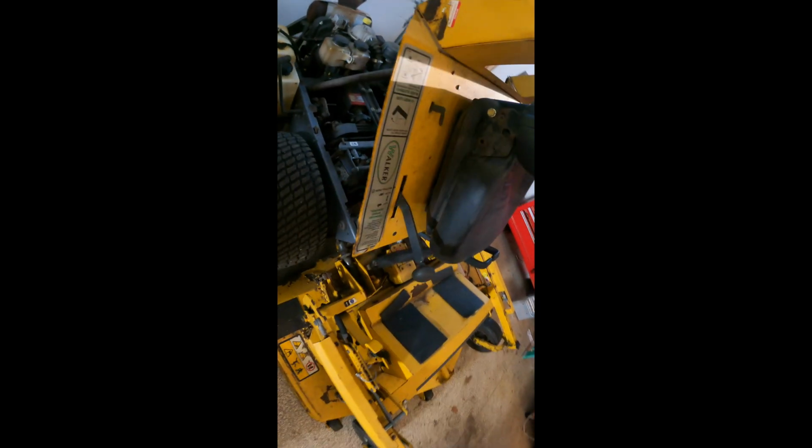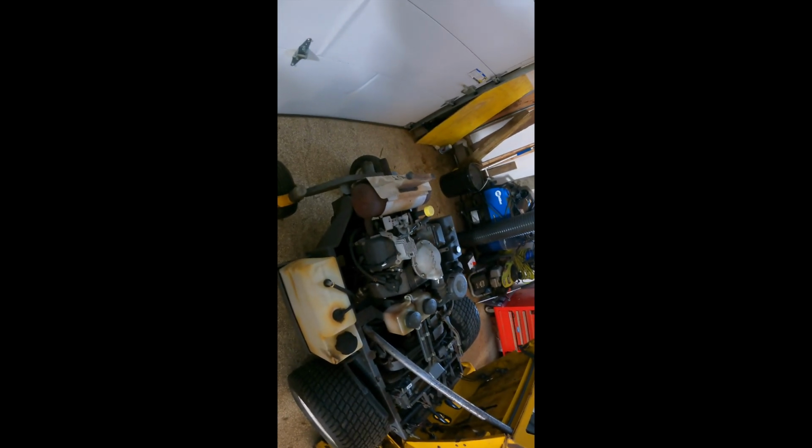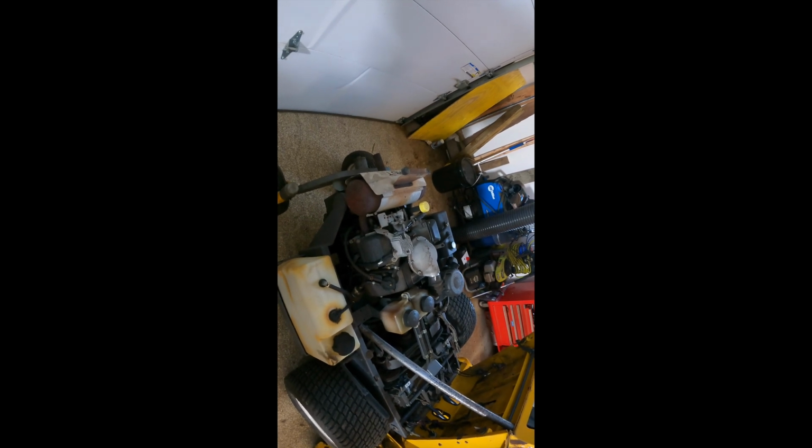The mower itself has a little bit over 1,600 hours on it. I'm not sure if you can see the meter. It's like 1,600 and something hours. The motor sounds decent when it runs. It doesn't smoke. It doesn't make any weird noises. It seems to have plenty of power.